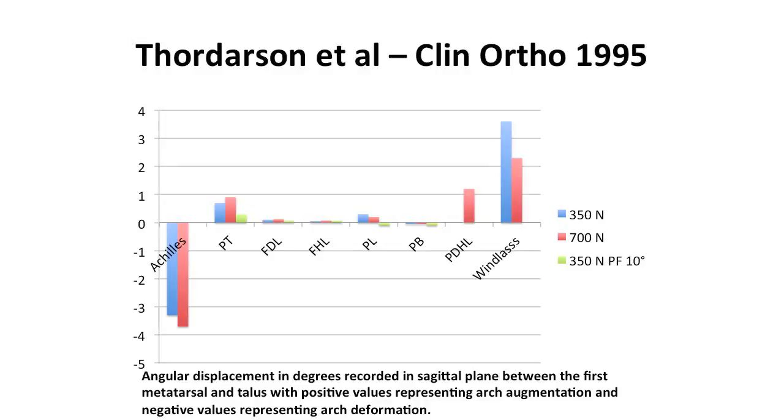If you really look at this chart, the interesting fact is that even combining all the tendons that come into the foot from the leg, they still did not come near as far as an arch augmenting force as the Achilles deforming force on the medial arch.